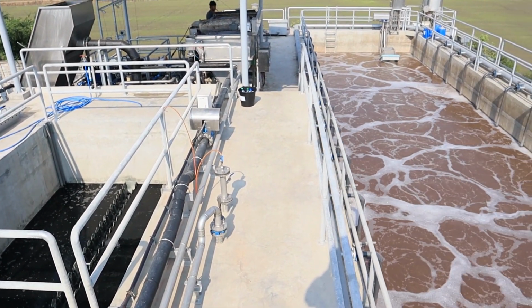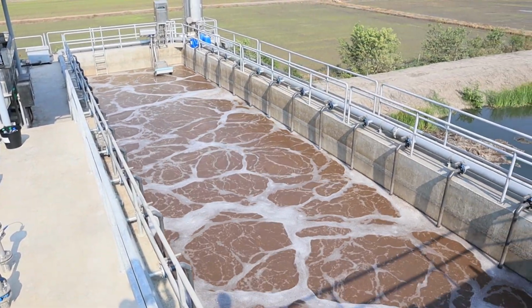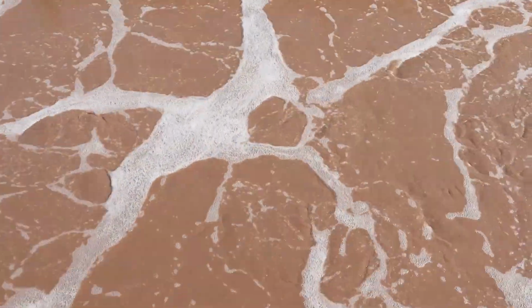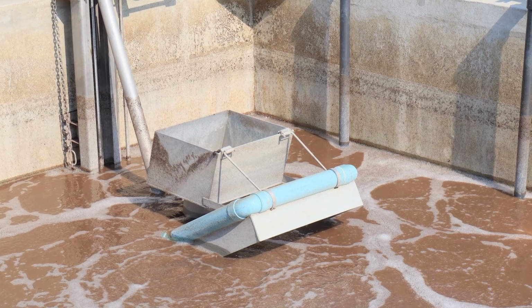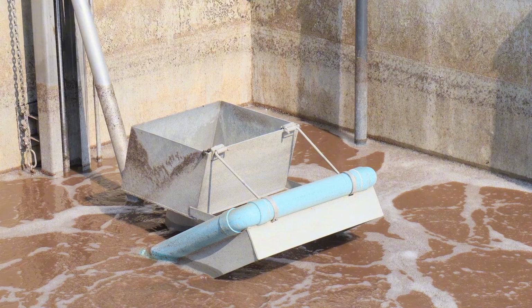Excess sludge from DAF and SBR are collected and sent to the anaerobic digester tank. In this tank, anaerobic microbes digest organic matter and decrease the total volume of sludge down to 10 or 20% of its original volume. As a result, significant cost saving in sludge disposal can be realized. Operating cost is also minimized.